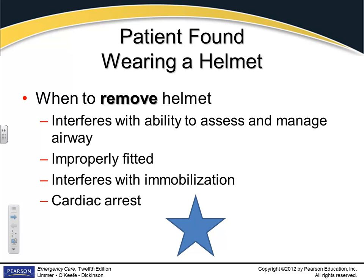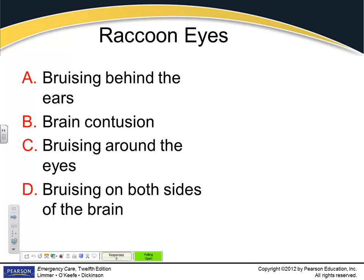Cardiac arrest, take the helmet off. Because it's going to be hard to manage the airway in cardiac arrest. Can you imagine trying to do chest compressions and their head's up like this because of the big helmet? All right, ready?